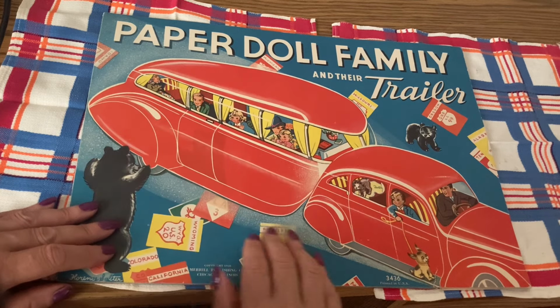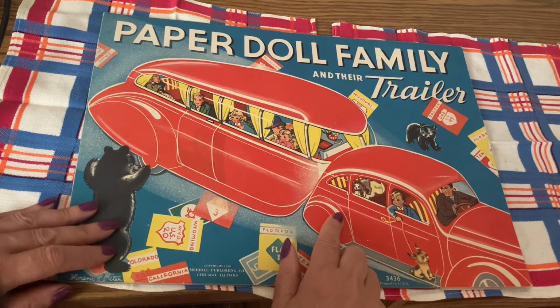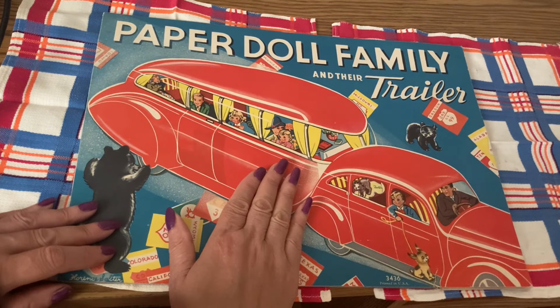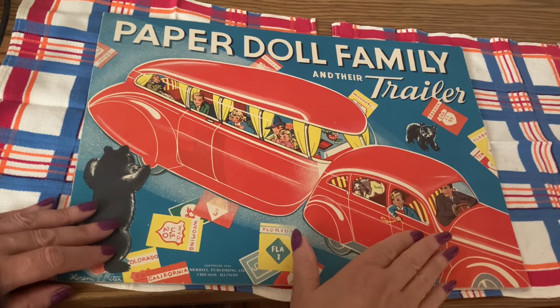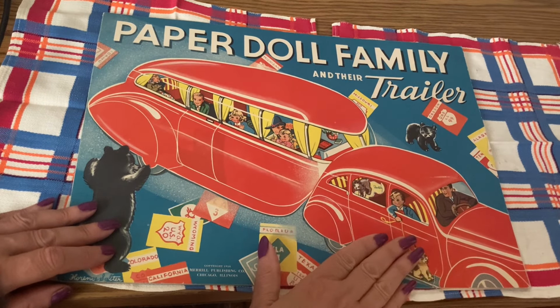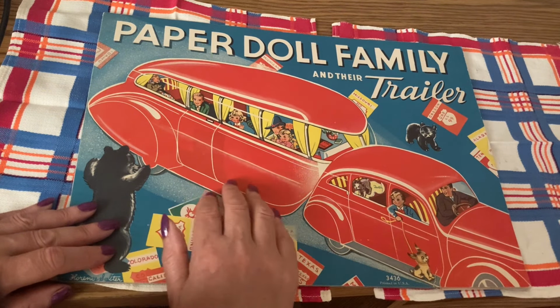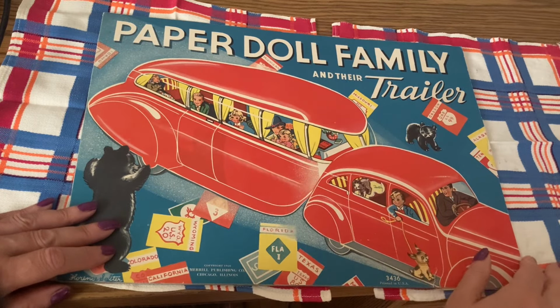It's so special. This car is a Chevy Aero car. You can imagine they were incredibly expensive. Can you imagine in the 1930s, the family who could afford this? I bet you it was very few. We were just coming out of the Great Depression. But the trailer is meant to mimic a luxury railroad car.